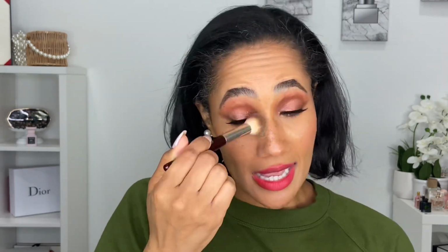So yes, if you have combination oily skin, I think this powder is definitely going to be one that you could really love, because it does mattify very nicely. But why I like it, as someone who doesn't like to look overly matte, I don't feel like it makes my skin look parched and dry, nor does my skin feel parched or dry. As a matter of fact, with both powders, I don't feel it on the skin at all.